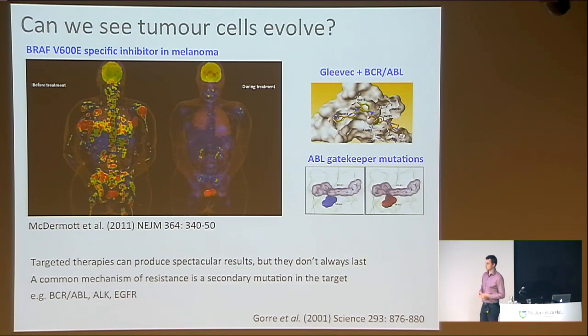Targeted therapies can produce spectacular results. They also produce lasting results for some patients, but for some, the effect doesn't last. This is some evidence of the dramatic influence of small molecule inhibitors. This is a melanoma patient treated with a BRAF inhibitor. And I believe some of this work was done at the Peter Mac together with the team there working on BRAF inhibitors, Grant McArthur.